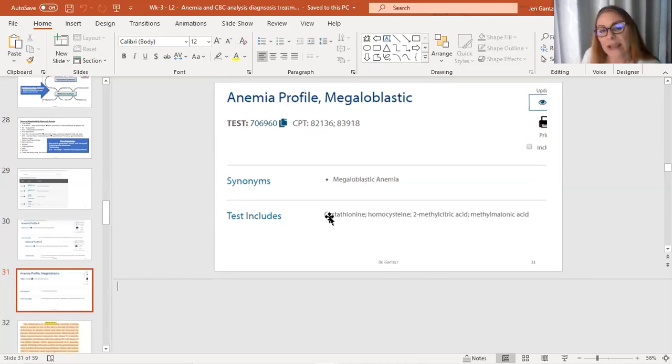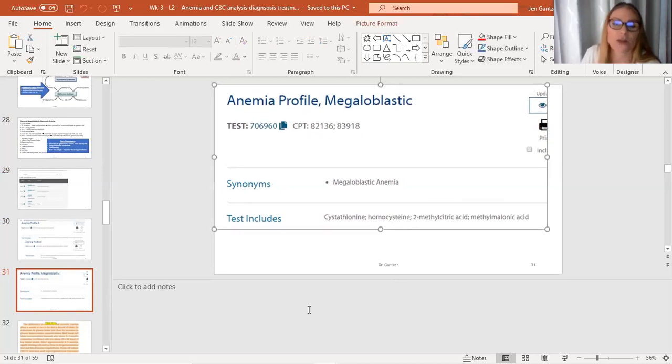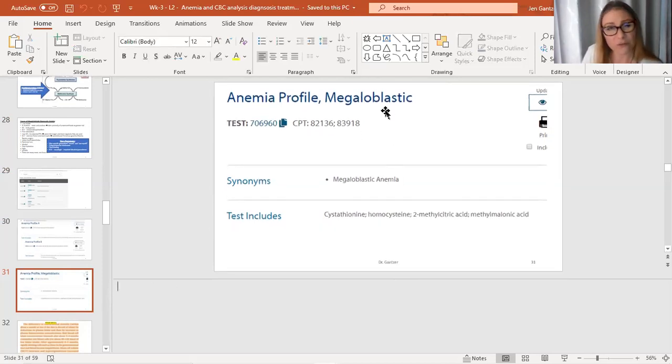However, this is cool, right? If you remember the transsulfuration pathway where homocysteine goes down into cysteine, it requires 2 steps of B6. Well, that's going to be your cystathionine and your homocysteine right here. So if you did this panel, and I will let you know this is $159.